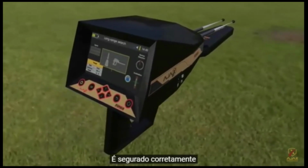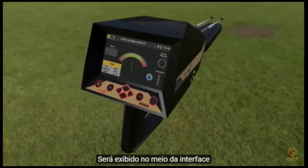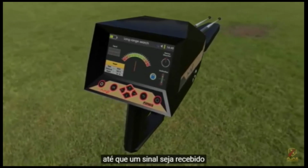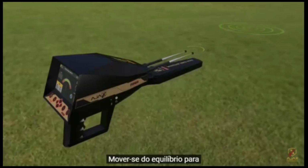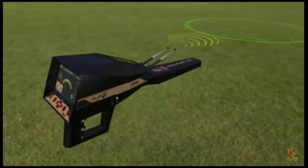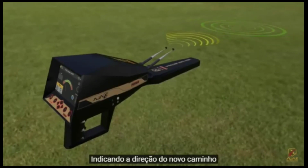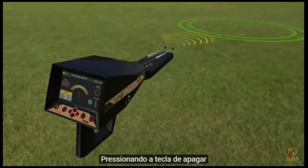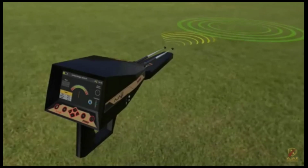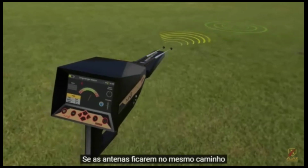The device needs to be balanced and held correctly. The tracking indicator will be shown in the middle of the interface. Hold the device until a signal is received, indicated by the antennas moving from the balanced position towards another direction. The user turns with the antennas pointing towards the new path direction. Reset the tracking indicator by pressing the grip key, initializing the indicator back to the middle.